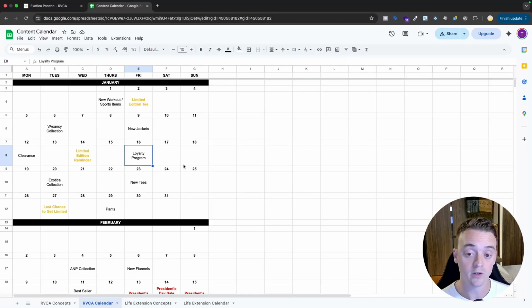So the 3 themes that we still have remaining are all what we considered extras, but I would highly recommend them for most brands. So for the loyalty program, all you got to do is every once in a while send an email just reminding the customers about the loyalty program to sign up for it, and then send a link to that loyalty program landing page.